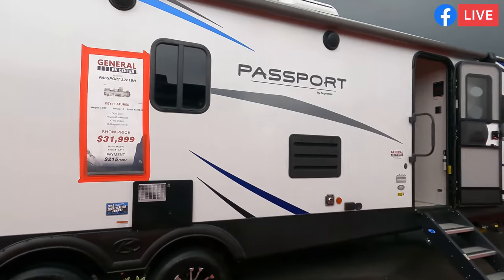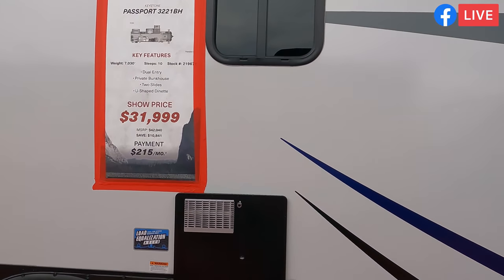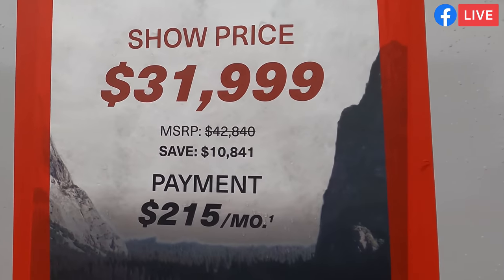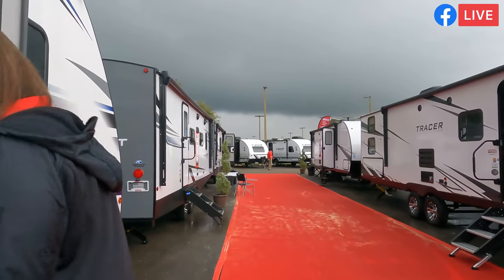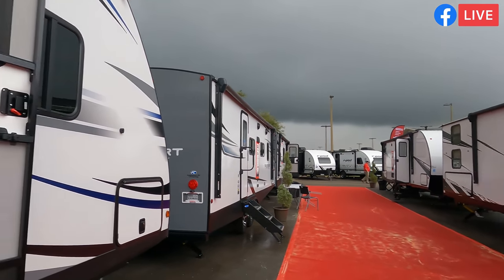There you go. Exactly. Look at this. I love this one. This is over $10,000 off. For sure. This weekend only. Come see me. Nicole, we gotta hurry. The clouds are going. I know. I love this bunkhouse. We don't sell Passport in Tampa, so I was super excited to be in this row and have a shot at these this weekend.